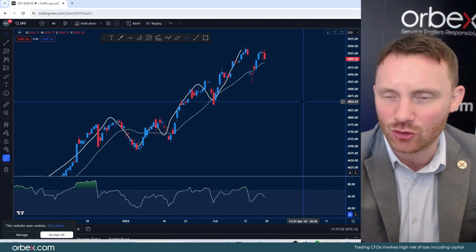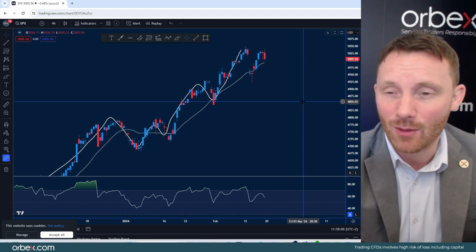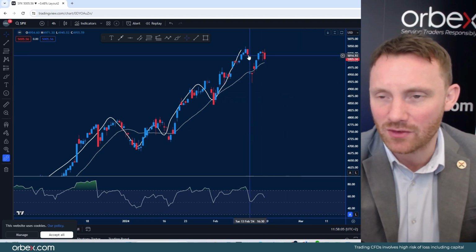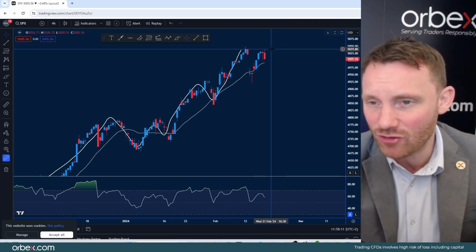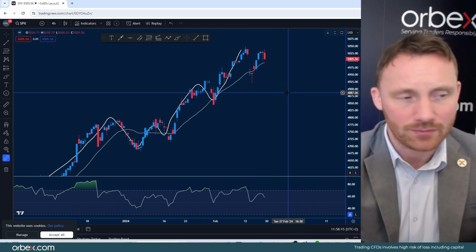It is getting back on track. Job numbers are better, CPI data is better, inflation is falling back down to 3%. Probably not going to get to 2% anytime soon. However, rate cuts are likely in the second half of this year, so we did see a bit of a fall there. But since then, as you can see, we had a pickup and another slight test at these record highs on the S&P, but since then a bit of a bullish day so far.